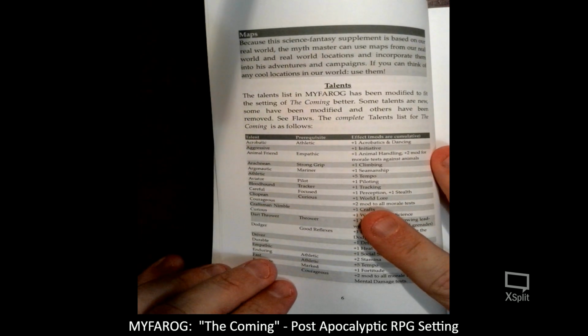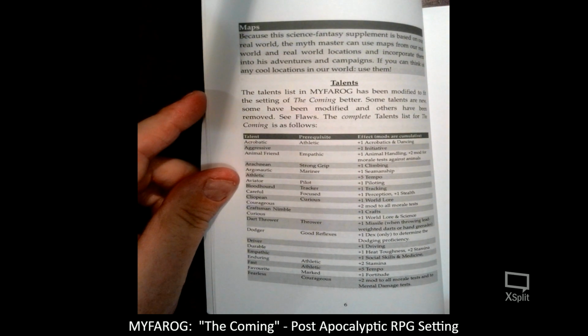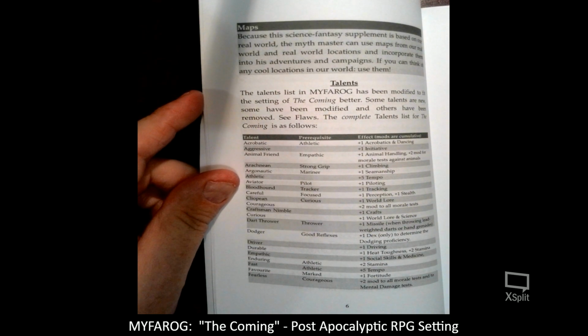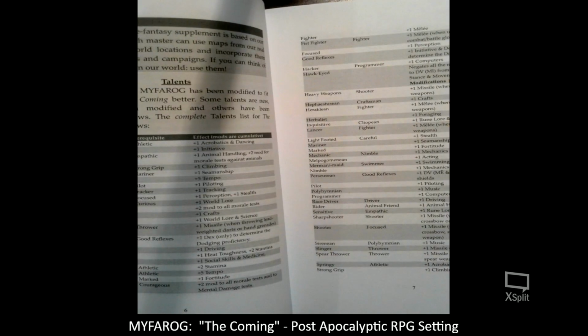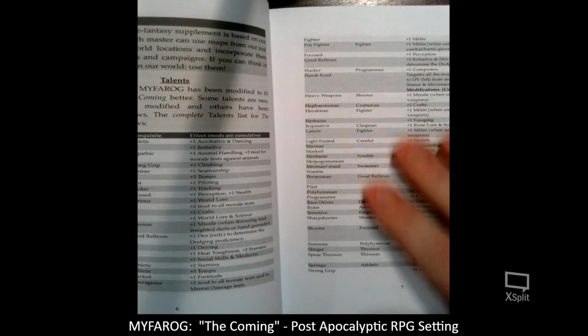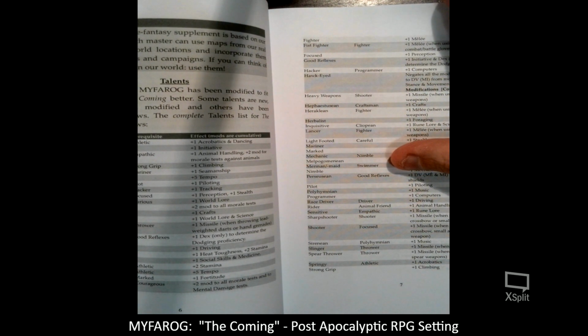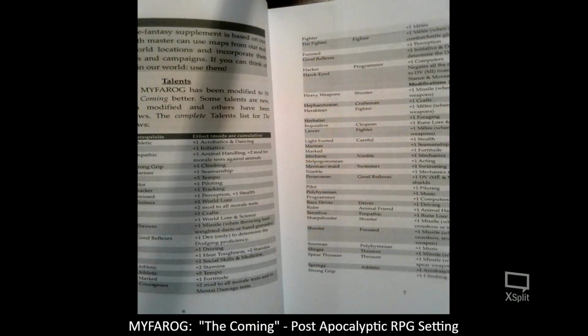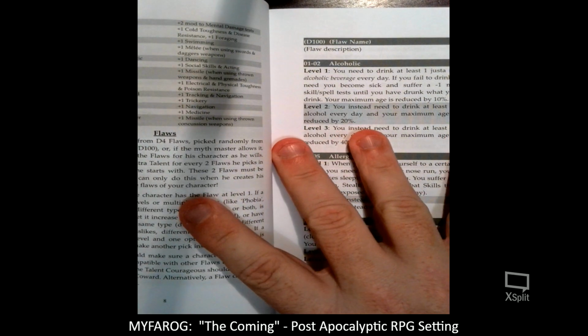The talents change. So some talents are removed, other talents are included, such as aviators and pilots, and there's a different type of tracking that is used in this. Just looking through, very quickly, there are certainly more modernized versions of the traits and talents that the older game had used.